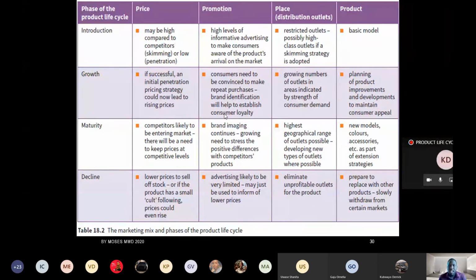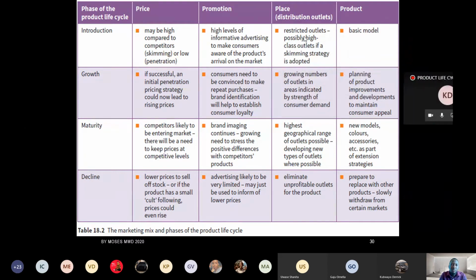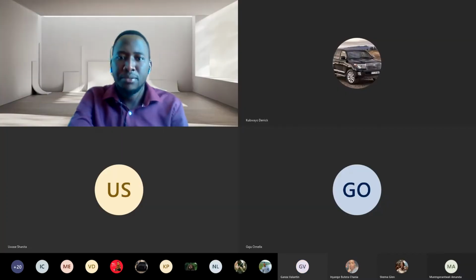Therefore, after seeing that kind of table, I'm going to close it, then we go through everything together, because I know we have answers. We have got the approach. Introduction: what should the price be? Promotion, place, product. That's okay. If you're under maturity, how should the price be? How should the promotion be? How should you distribute? How should the product be? So that's the approach. And I'll ask one by one.